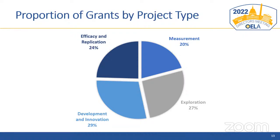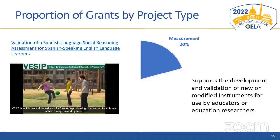In the next couple of slides, I'll describe each project type and provide an example so you have a better sense of the kinds of projects that fall under these project types. Okay, so the first project type is the measurement grant. This project supports the development and validation of new or modified instruments or assessments for use by educators or education researchers or other education stakeholders.